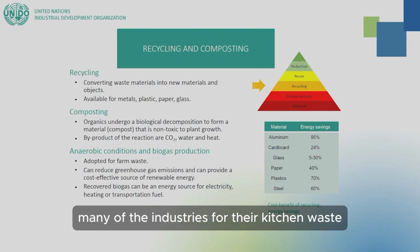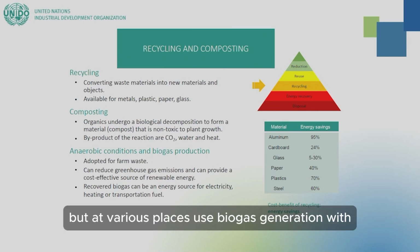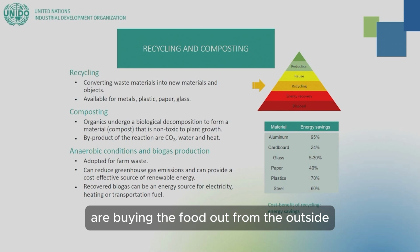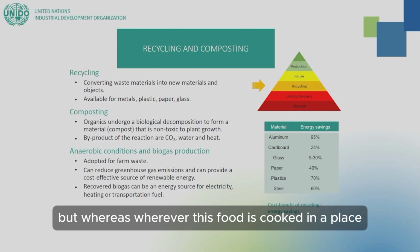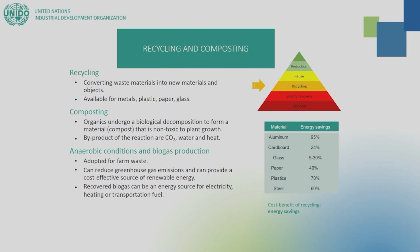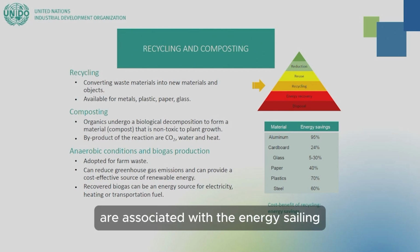Many of the industries, not in Indonesia but at various places, use biogas generation for their kitchen waste if the food is cooked in their kitchen. But here in Indonesia, most of the industries are buying the food from the outside, which is a little challenge. Wherever the food is cooked in a place, this kind of option can actually be implemented. And materials are also associated with energy saving.